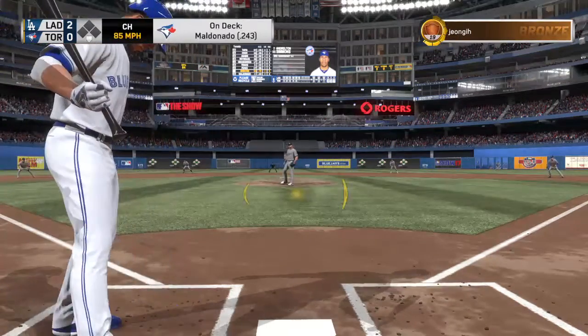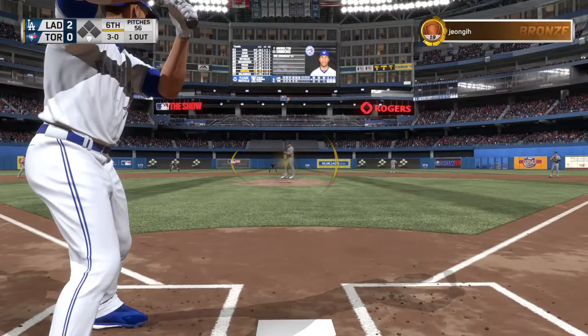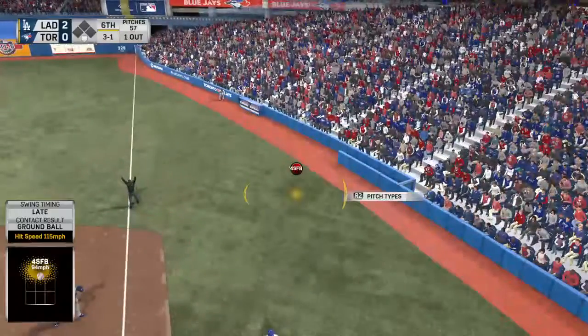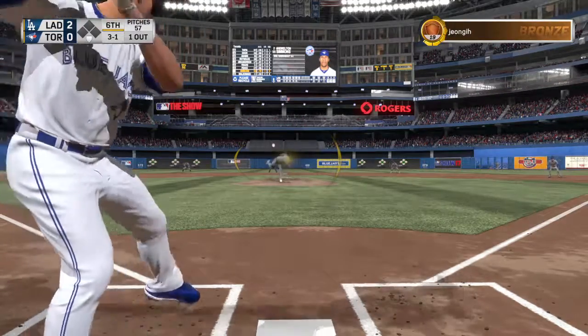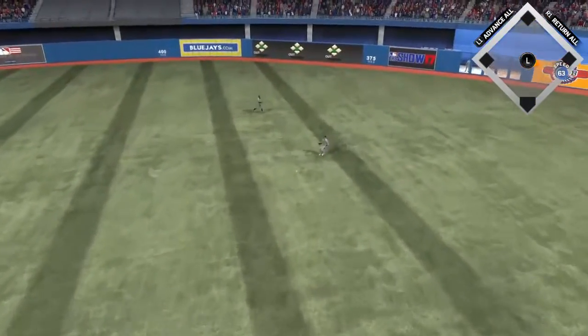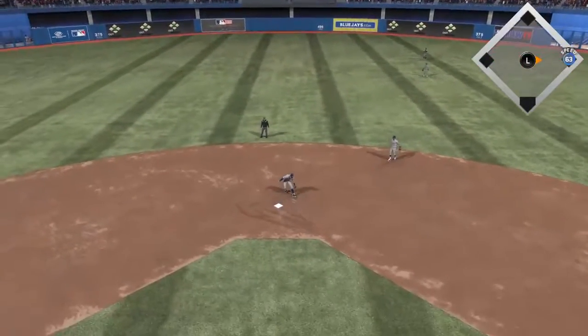Down low, and the plot thickens here. 3-0. Martin Maldonado will be next. Chop foul over towards the coaching box. Into his motion. Here comes the 3-1. Now a swing and a fly ball. Calhoun on the run. And that's the first hit in this one for the Blue Jays.